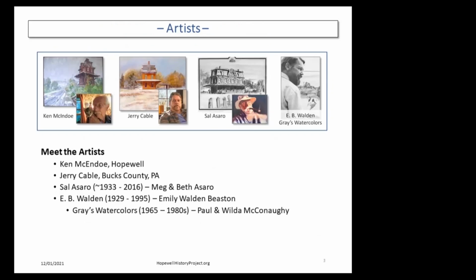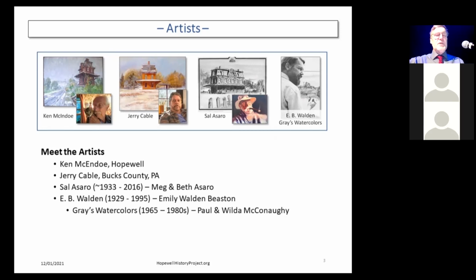So meet the artists. We do have 4 setups here in the room with art. Ken McIndoe's over here, Jerry Cable is over here, the Saliceros family is over there. You'll see all their artwork. Unfortunately, E.B. Walden's family, who was involved in Gray's Watercolors, the McConaughey business, were not able to come tonight, but there's an exhibit of their material down here as well from our archives, of course. So let's roll. Next slide is the artists. So meet those artists afterwards. I'll try to move fast enough to leave good time for them.